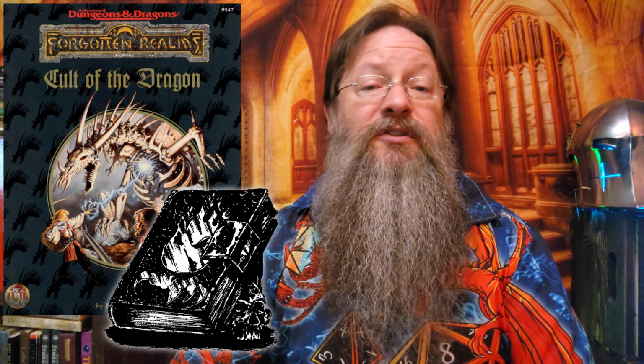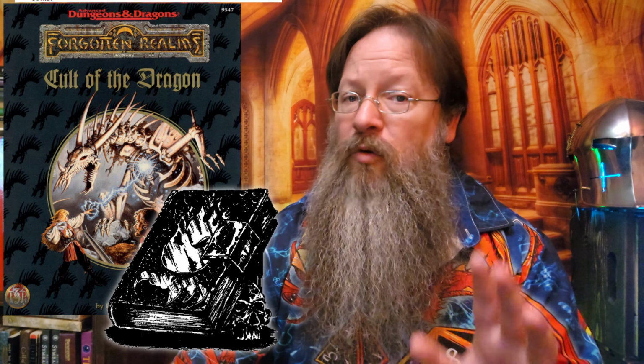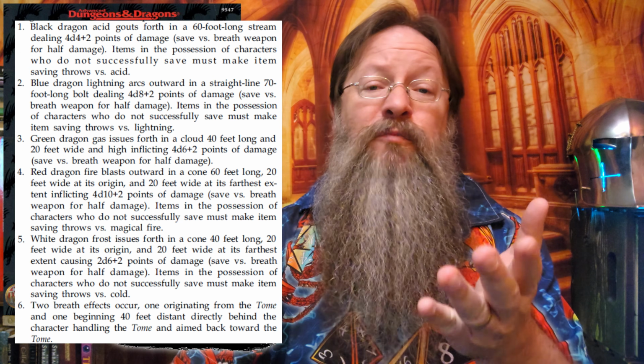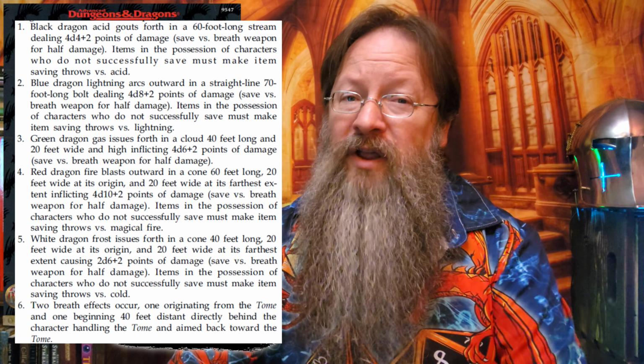There is also a list of random effects that befall one attempting to read the tome, all based on a different color of dragon and its breath weapon. For example, if the book spits lightning from a blue dragon at you, you'll take 4d8 plus 2 lightning damage. But your items can also become damaged.